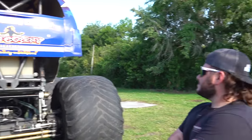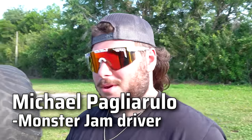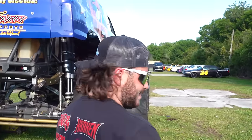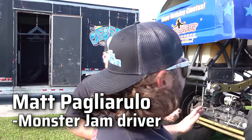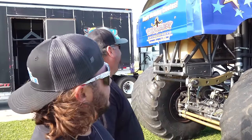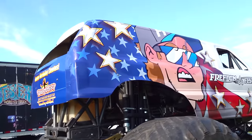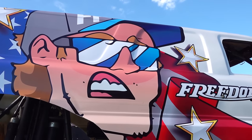So what are we looking at here, dude? Tell me about this sucker. This is a birthday gift to Cletus, and we can go on the side of it. Dang, you gave him a real monster truck? We're not giving him the truck. I need the truck for other guys. Later on, he can have a truck, but we got a body for him. Yeah, this is sweet. With Cletus' face on it. That's fresh. I've not seen that anywhere yet.